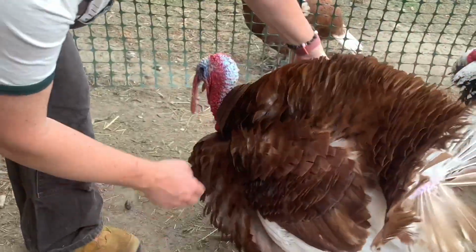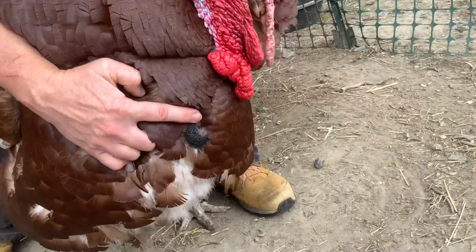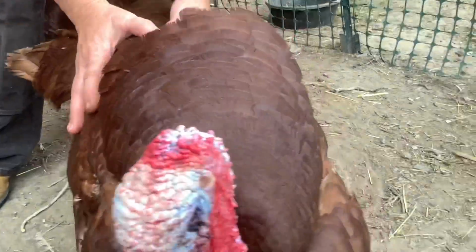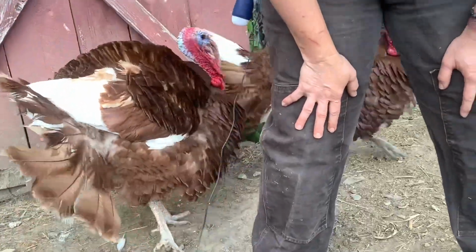And then if you look right in the center of the turkey's chest, I don't know if Moo's going to let me show you. If you look right in the center of the turkey's chest, you'll see Moo's is a little smaller. This is a beard, and male turkeys will grow a beard. And it just kind of shoots out right there in the front in their chest, and the older they get, the larger that beard gets.